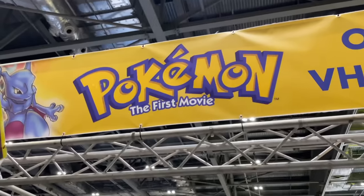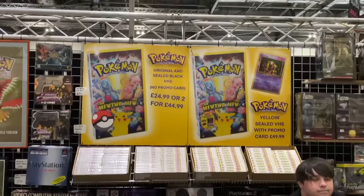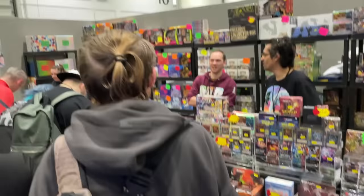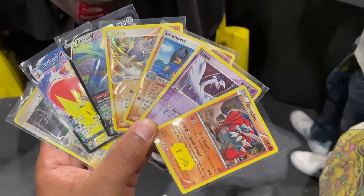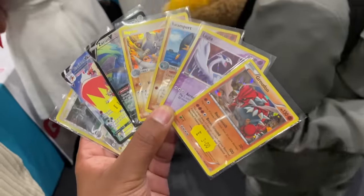So boom, we've got the original Pokemon, the first movie, original sealed VHS tape sold here. As you can see, they've got a ton there, and you can get it with promo or without promo. That with promo is tempting. Yo, picked up some last minute stuff from my guys at Trident, so really do appreciate it. Some vintage, some modern, just to spice it up and see what the results can be with CGC. So let's go over there and drop off the last final bits to the submission.